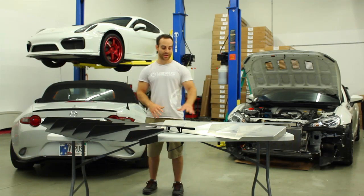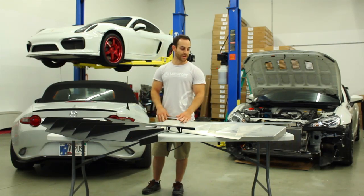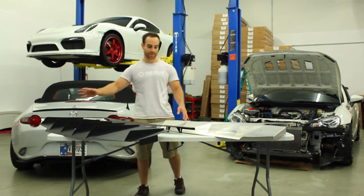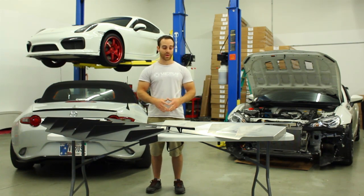Something else that we look at is strake placement and strake angles. So some don't realize, but our outer strakes are actually angled, and there's a specific reason for that. The locations are actually specific for improved performance as well. So those are a few aspects that we modify quickly within CFD to improve performance before we even actually manufacture a unit.